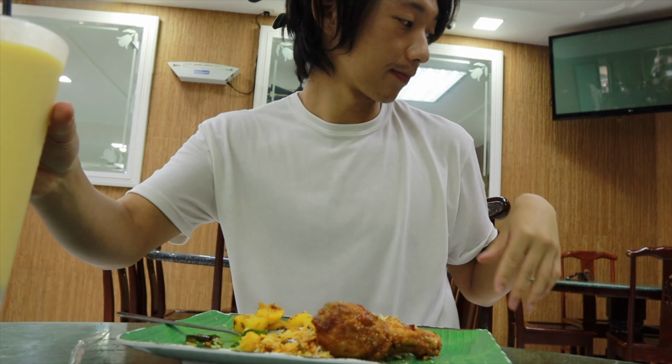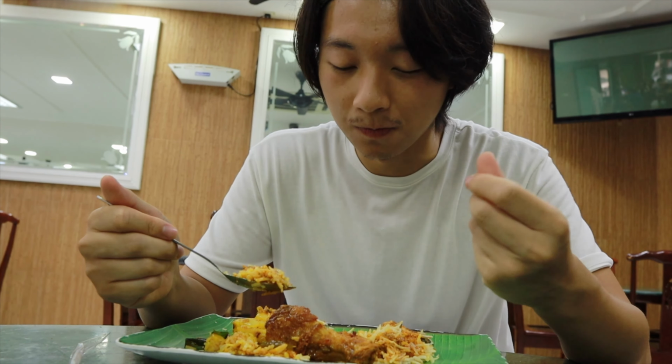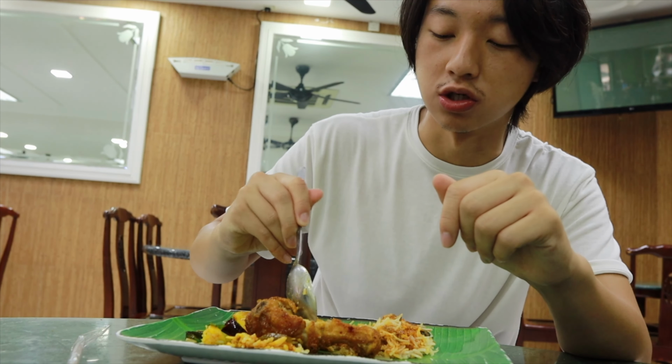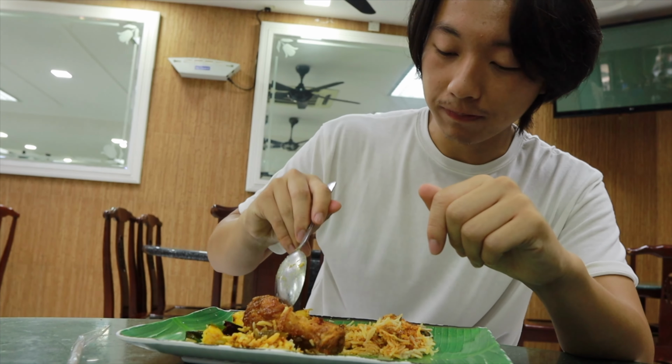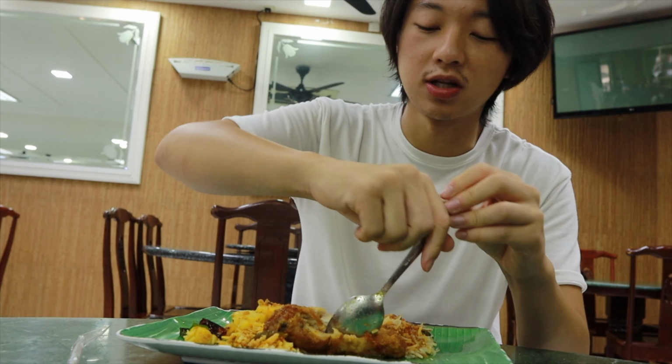Very nice. So I believe this right here is actually honey chicken. That's why there's a bit of sweetness in it, and it's just really delicious mixing with the curry. And even on its own, the honey chicken tastes delicious. So far, I'm having a really good meal, despite not having the roti tisu. This meat here is very delicious and I have no complaints at all.